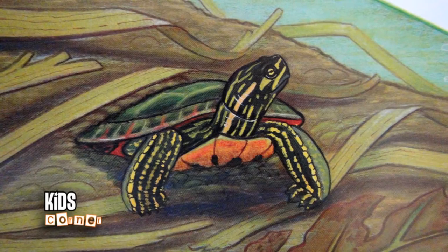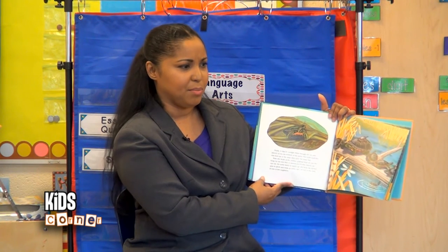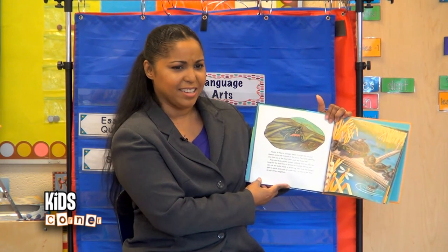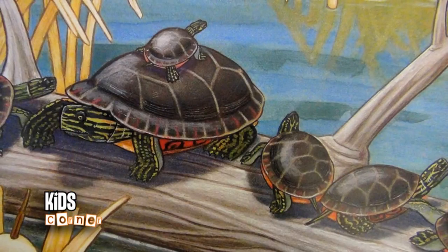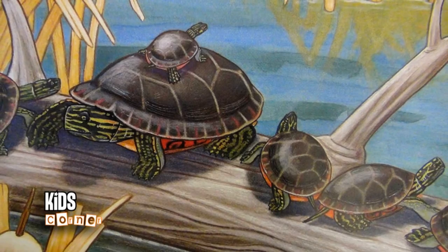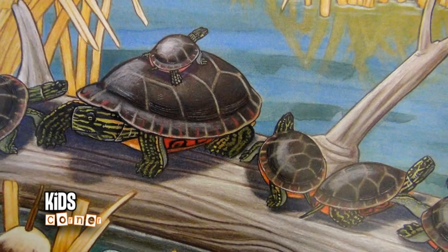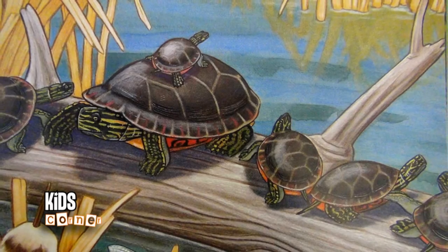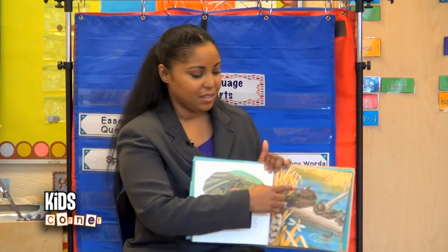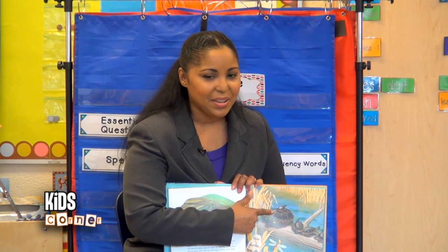Before she can eat, the turtle needs to warm up. I would need to warm up too if I had been down in that cold for that long. How about you guys? Yeah. She finds the perfect spot to perch and soak up some rays. On top of the shell of one of her neighbors. So see, she climbs up onto another turtle's shell and hangs out there to soak up the sun. Kind of funny, huh?